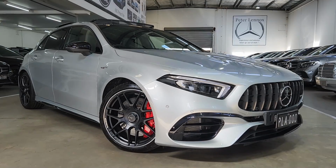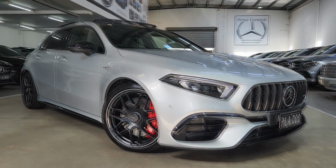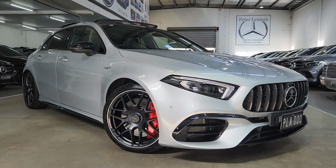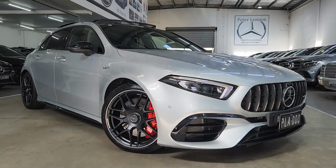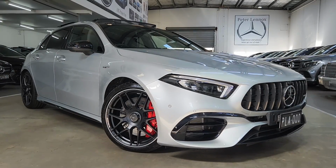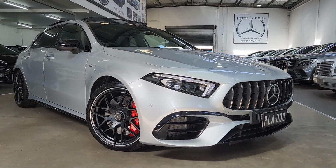Done just over 4,000 kilometers, so still as new. It's basically a new car, and amazing buying. Close to over 100k brand new, so really, really nice. Now, what does it come with? Well, everything you can imagine from AMG.